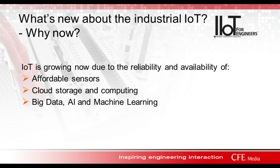As you know, and as Mo said, connected factories and connected instruments of various kinds have been around for 20 or 30 years. But the sensors have become much more affordable. The cloud storage and computing has become more easily available and cost effective to get started with. And we have, of course, big data and AI, which can be applied effectively into these areas.